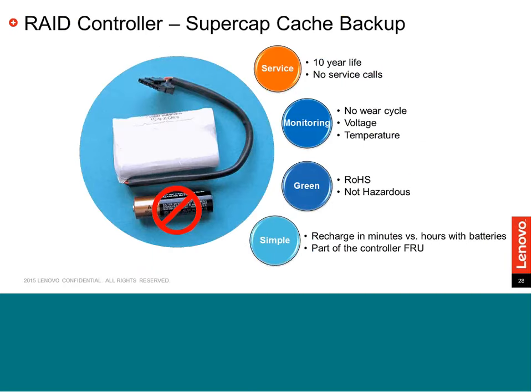These controllers have the supercap backup, and unlike a battery backup, this gives you a much longer life. Another attractive feature of the supercap is that the recharge is much faster, done in minutes versus the hours that batteries consume. It has a life of about 10 years. It is embedded into the controller, so there is no separate part that you can order. If you replace a controller, the supercapacitor will also get replaced, and you cannot make service calls against this supercapacitor.